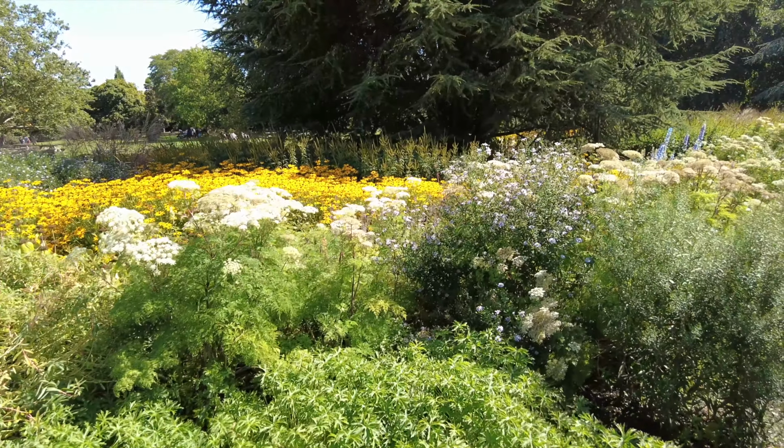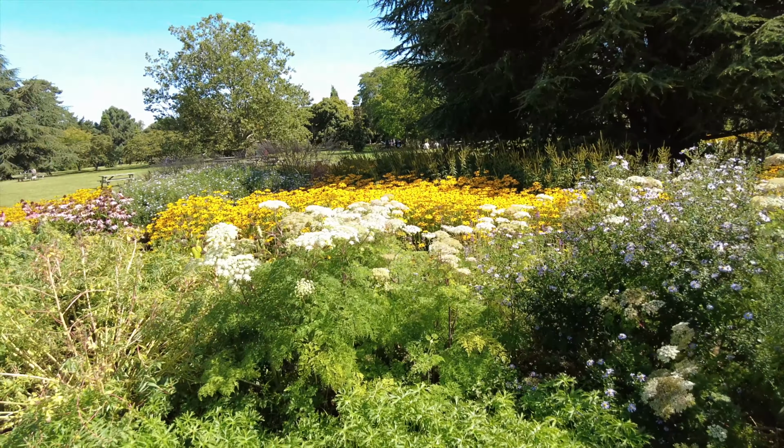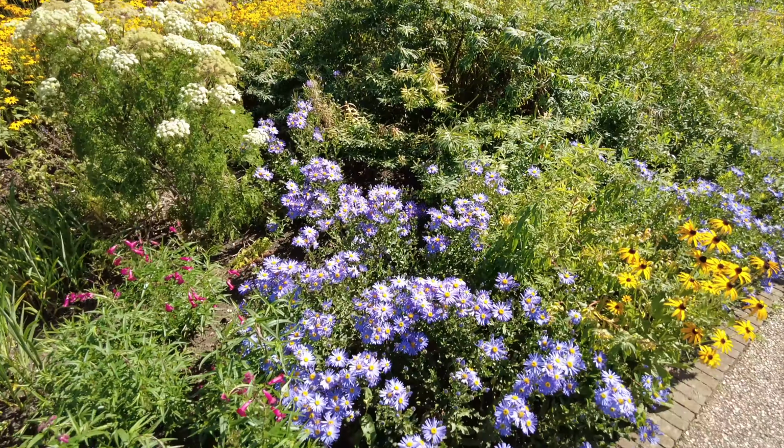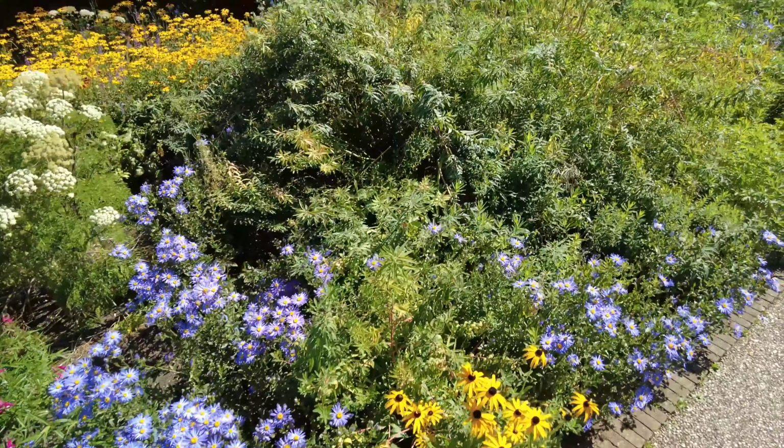And here you can see masterful gardening with the beds where you have the layers of this black-eyed Susan. And you can see it's almost as though there's a line drawn going down the flower bed with different colors accenting on either side. These beautiful asters here. Just wonderfully bedded. And here's a nice geranium.